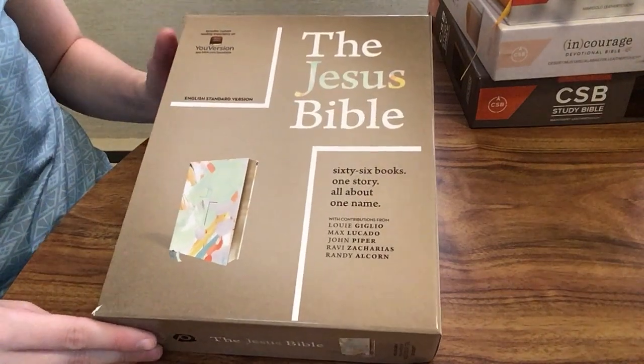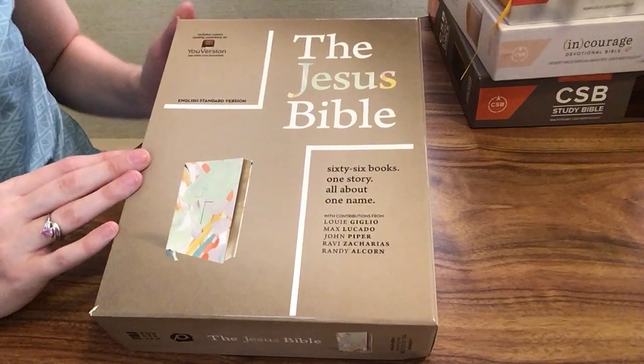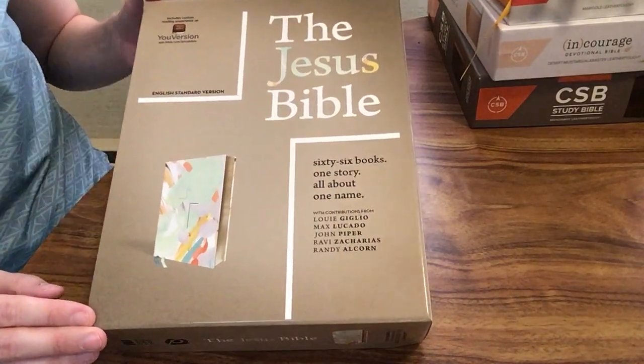Then I have the ESV Jesus Bible from Zondervan, which is also available in NIV. Lots of notes connecting all of Scripture to Jesus, even the Old Testament, so very helpful.